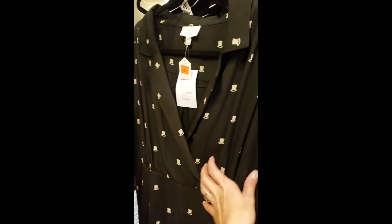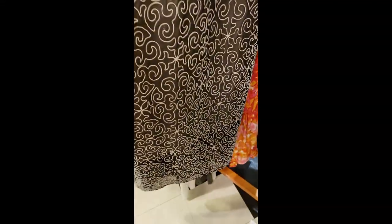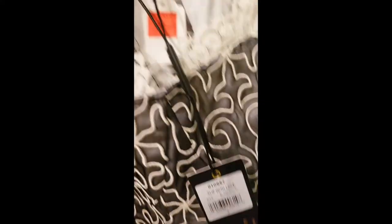I think a pantsuit. Isn't that cute? New with tags. This is a really pretty dress. It's 60. Never heard of that brand. Oh, it's a pantsuit. Anthro. New with tags. Regularly 158. Oh, this one. This is gorgeous. Again, new with tags. And Tracy Reese, 40.